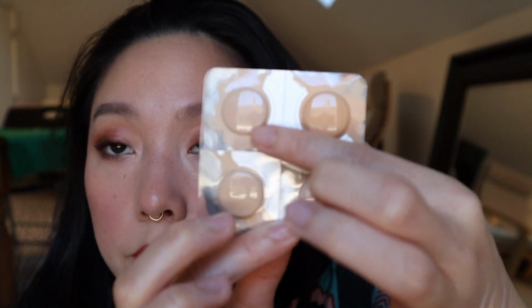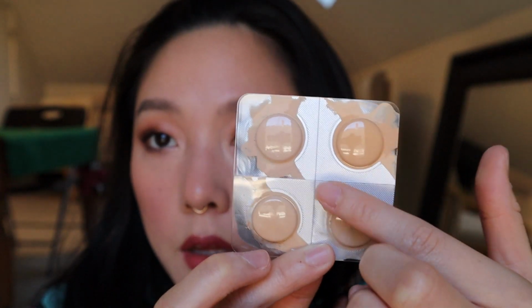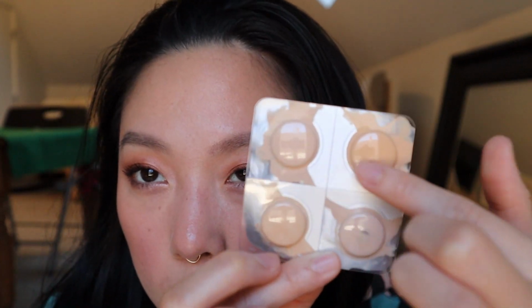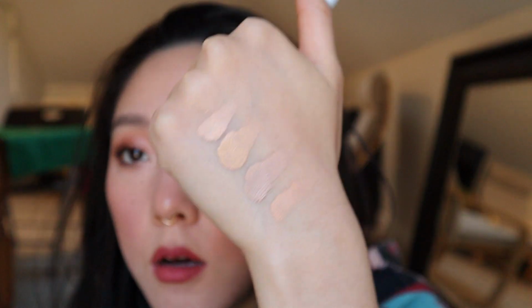In any case, I have been trying out these 4 shades for the past few days now, and I'll show you. I have 5, which is a light neutral, 6, which is light with golden undertones, 7, which is still light, still neutral, but a little bit deeper. I think it's a little bit less pink than 5, at least in this tin right now, and then 8, which is light with peachy undertones, and I wanted to show them swatched on my neck, as well as I can show you right now here on my hands.